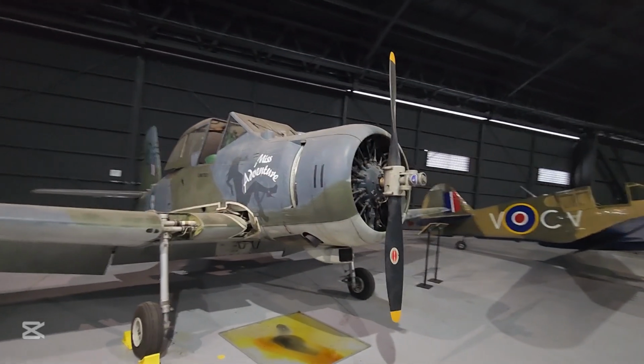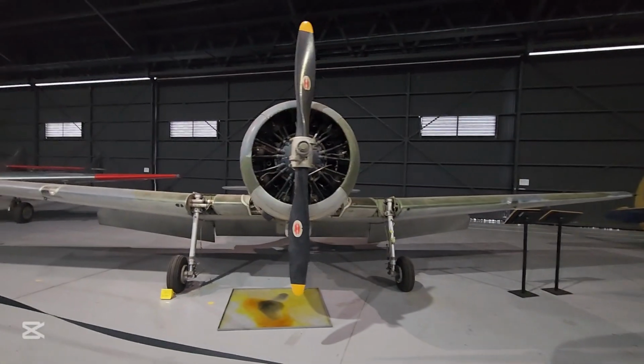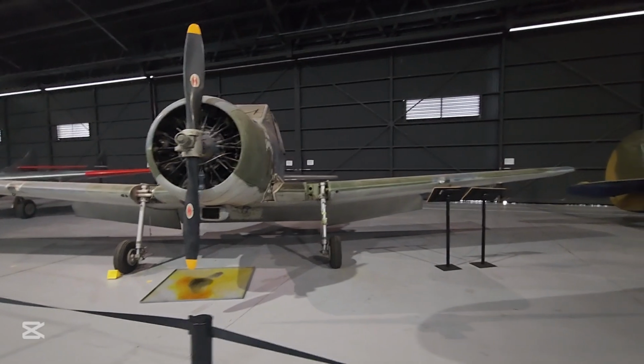He's a Misbehaving, a cool name. It's got the cool old school World War II pin-up graphics on the side there. Again, this is another plane that works.